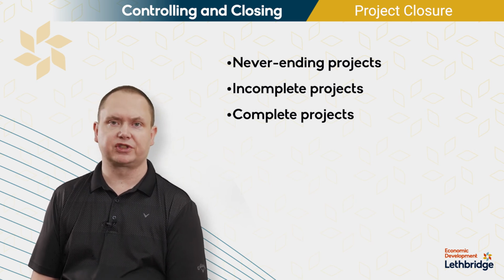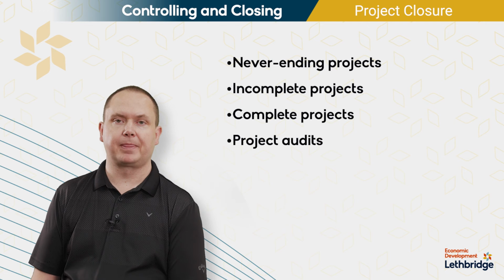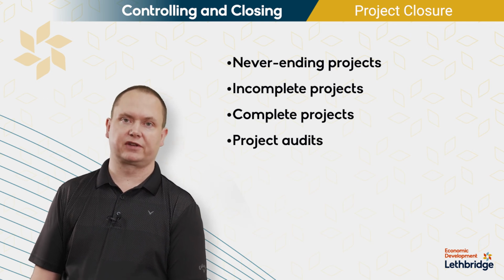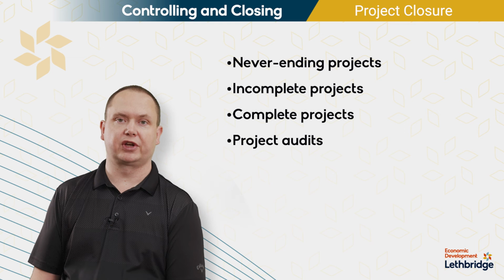Within all these projects, though, once they are complete or they've been labeled as a failure or an incomplete project, we want to conduct some level of project audit on it. And a project audit is not a way to find blame on what went wrong. You go through a project and you look at what went right, what went wrong, and you find causes. You use things like fishbone diagrams and so forth, but you try to really find causes of what went well, what went wrong on these projects.